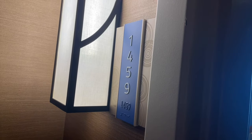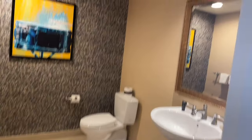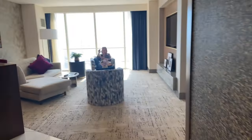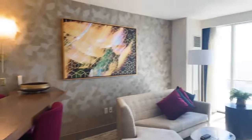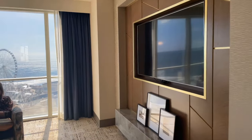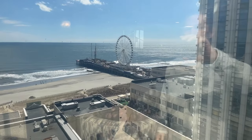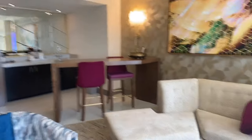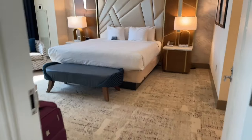It's room 1459 at the Hard Rock. It's called the Celebrity Suite. I got a nice little half bath over here. Little bar area for entertaining. This is nice. Let's check out the view. So there's the Atlantic Ocean, the Steel Pier. We moved from another room. I think I showed you guys earlier. It was nice, but this is nice. So this is the living area, and that's the half bath over there. And this is the bedroom.